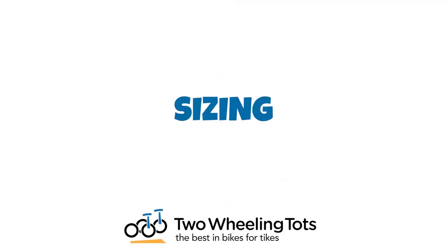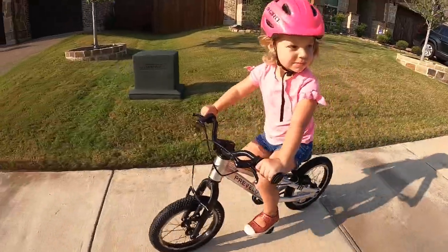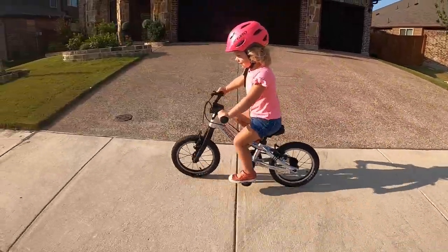Number four, sizing is ideal for young balance bike graduates. With a seat height range of 15.6 to 17.5 inches, the Alpha One is one of the smallest 12 and 14 inch bikes we've seen, and is made for the youngest and smallest balance bike graduates.